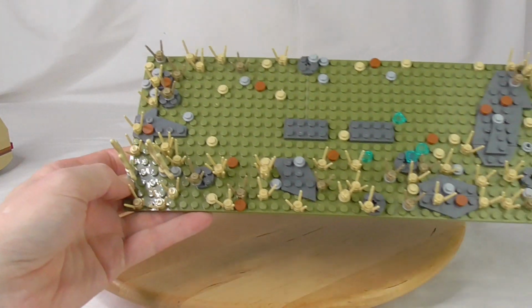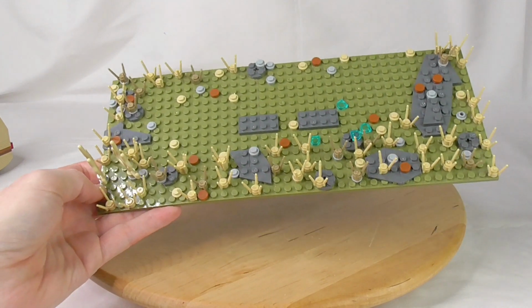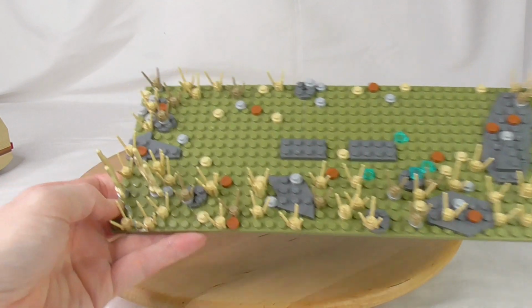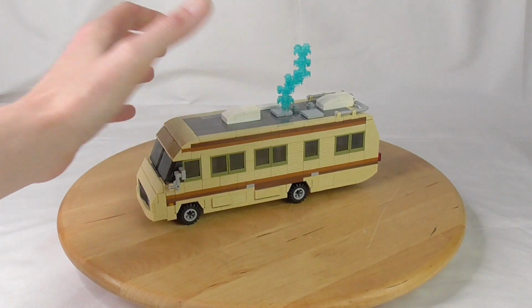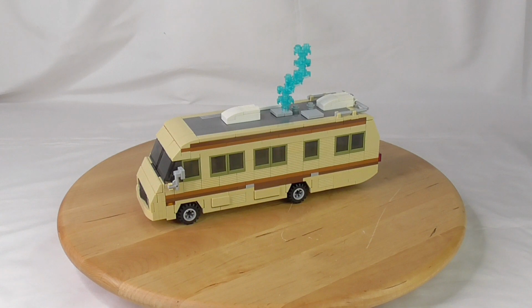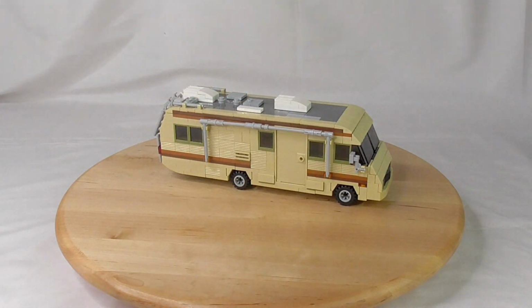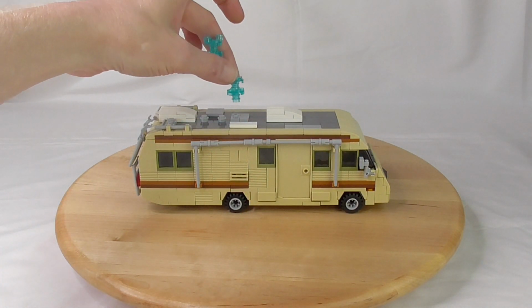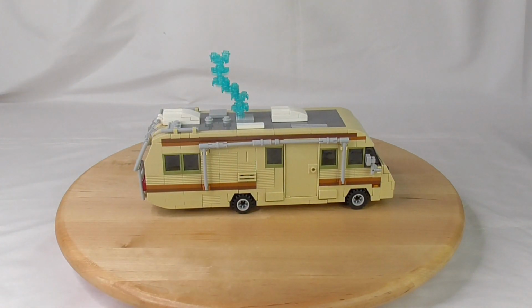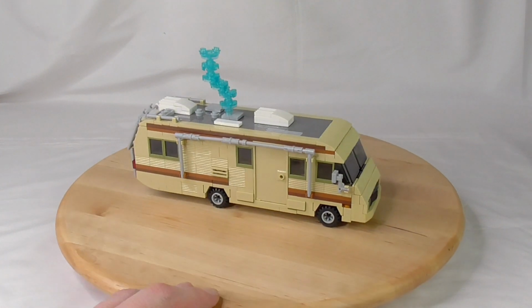Okay, when we are honest, these are 100 parts. And do you need it or you don't need it? It's your decision. You can just put the camper into your city and pretend this is a normal camper. Just remove this here. You can let your son play with it. And if you want to be the cool Breaking Bad fan, just attach here our meth cloud, blue meth cloud coming out of the camper.